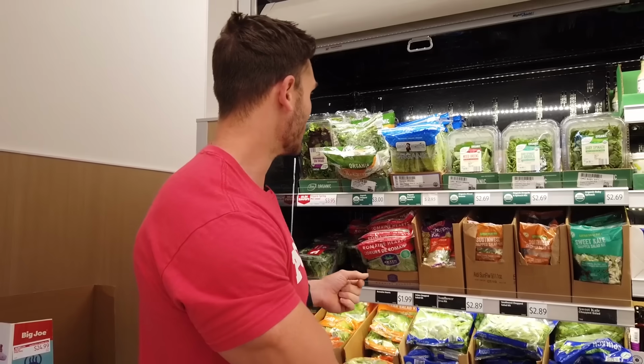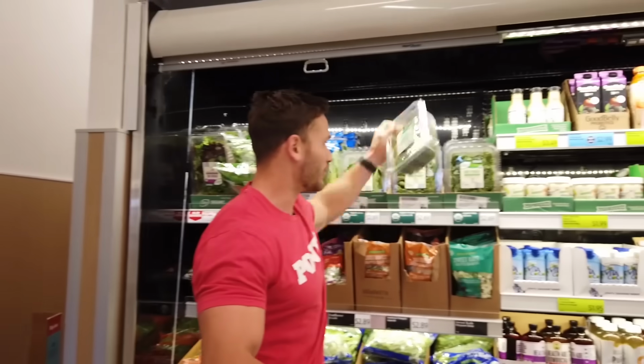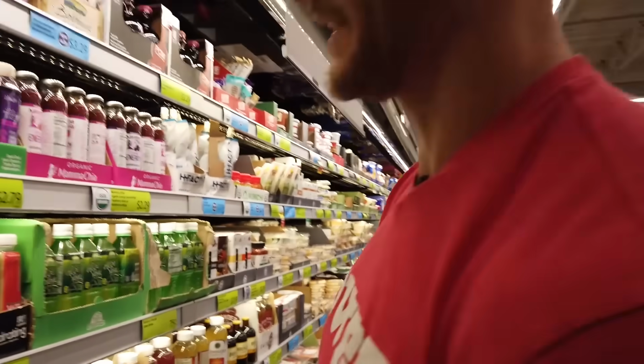None of these look really, really good. I think I will go ahead and get a little bit of arugula. It's probably one of the more nutrient dense ones. So I'll get this, that way I'm not just getting low quality spring mix or romaine. This is worth pointing out.